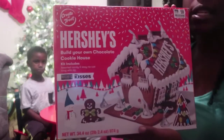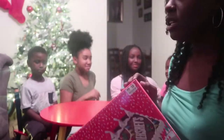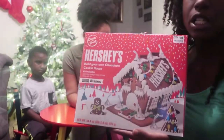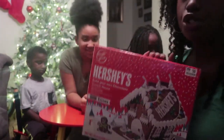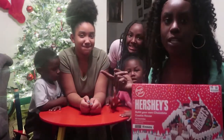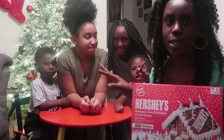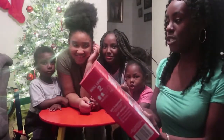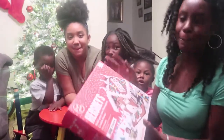Okay, and this is the one that we got. Normally we get the ones that are candy and stuff. Well, this one is still candy, but it's mostly chocolate, like a chocolate cookie. We didn't get the actual gingerbread because we wanted to try something different. They had Candyland ones and all kinds of different ones, so we just decided to get this one. It was inexpensive, ten bucks.